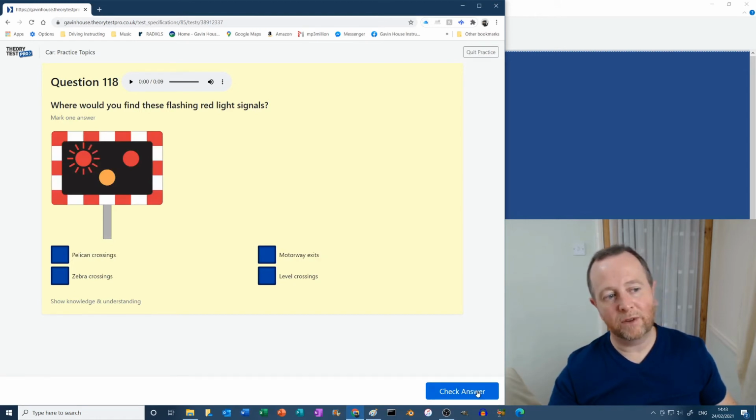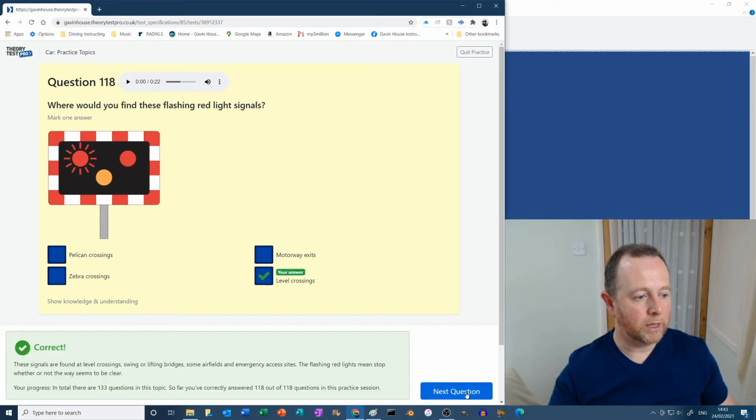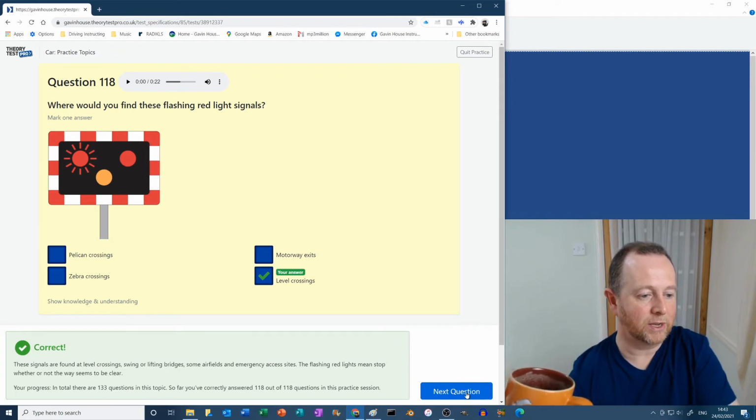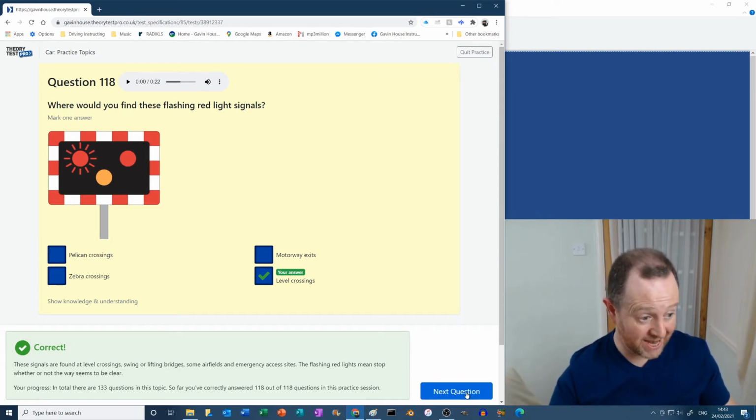Where would you find these flashing red signals? Level crossing, fire station, ambulance station, that sort of stuff. Level crossing, there you go. These signals are found at level crossings, swing or lift bridges, some airfields, emergency access sites. The flashing red light means stop whether or not the way seems to be clear.